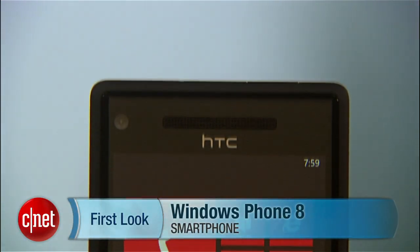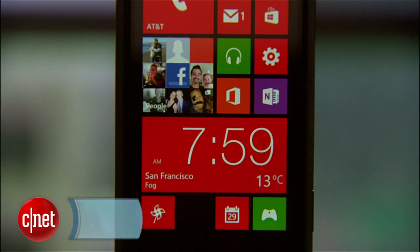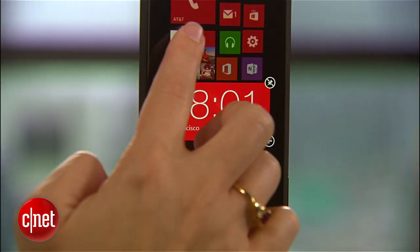Windows Phone 8. It's still bold, it's still beautiful, and now it's also much closer to stealing customers from iOS and Android. I'm Jessica Dalcourt from CNET, and I'll use this HTC Windows Phone 8X to show you just what I mean.